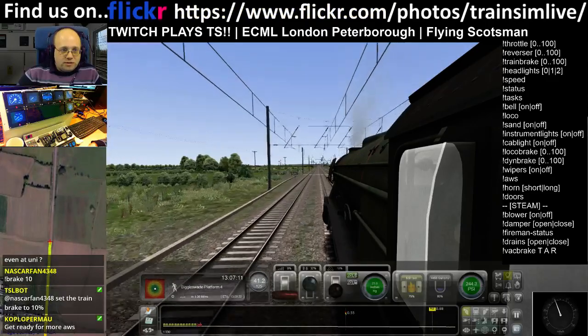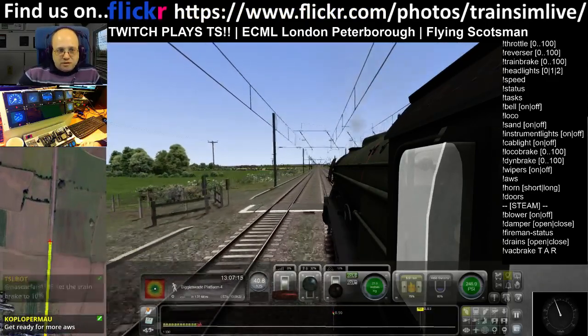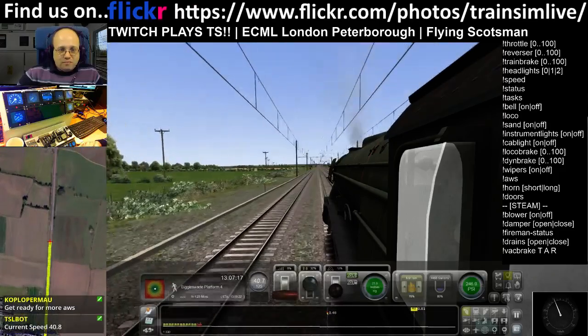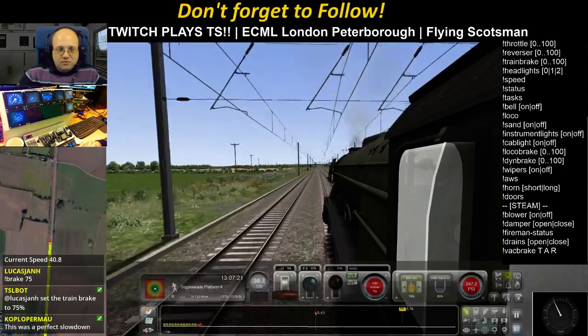Yep, there'll be more AWS coming because you've got a single yellow coming up, and it looks like your home might be red. So beware, be ready for that, and I'll tab it if necessary. I need to add tab as a command, don't I?